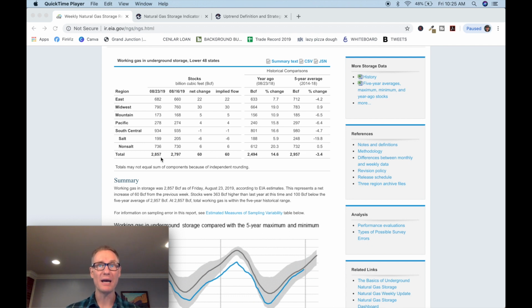So the big spike up and the big spike down that we see on Thursdays right after this report comes out can be attributed to this number right here. And typically when storage goes up, you'll see the price of natural gas go down. I was doing a little additional research on this, and it sounds like a lot of this is based on just supply and demand. So with increased supply, you get decreased prices. With decreased supply, you get increased prices.